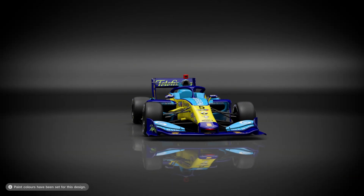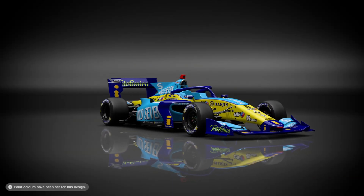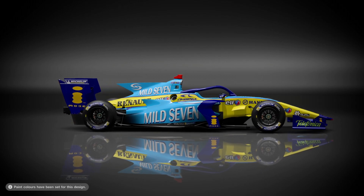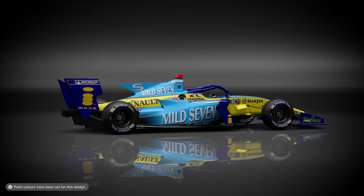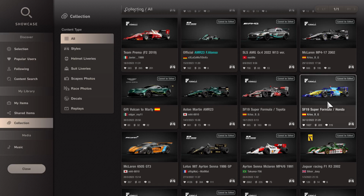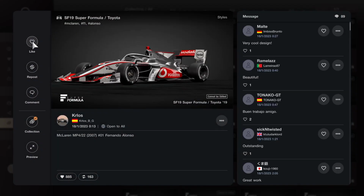We have this from when Renault, obviously Renault have owned the team the whole way through, but when it was Renault, slightly, I'm not sure how accurate that bit at the back is where it says Renault, but you've got Telefonica or stuff like that. Even the Michelin tyres they painted on there.